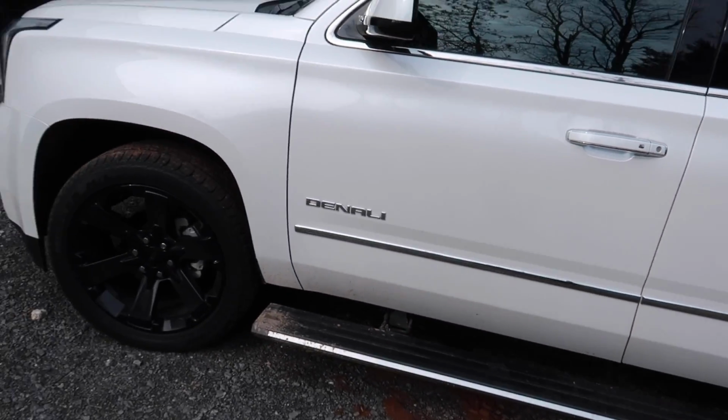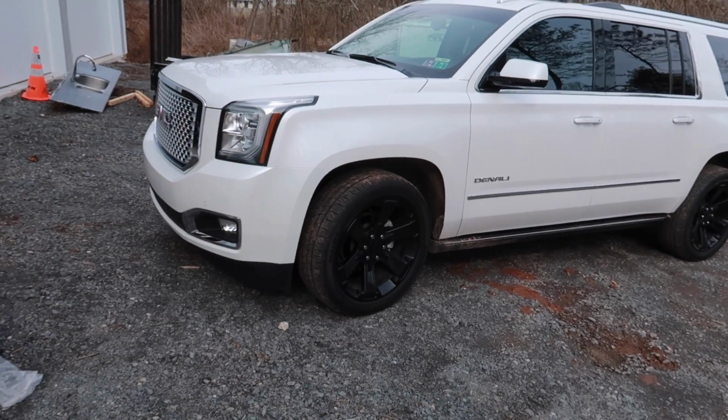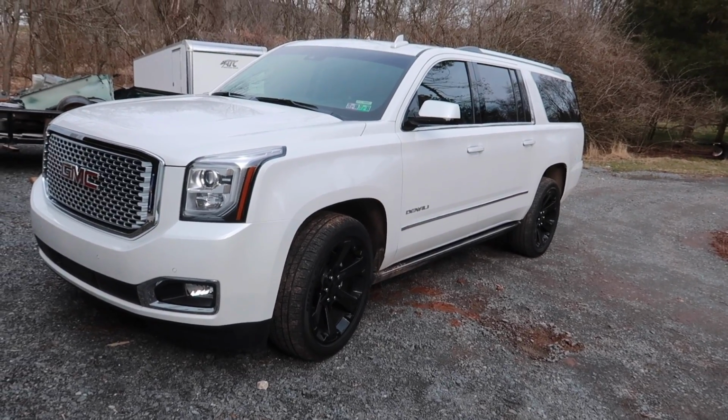But with that being said, you can see there is a little bit of dirt on the Denali. This is not usually the way that this vehicle is. Usually we have it nicely cleaned up at all times. So I think we're gonna head over to the car wash, and that's gonna give us a good opportunity to test this thing out.